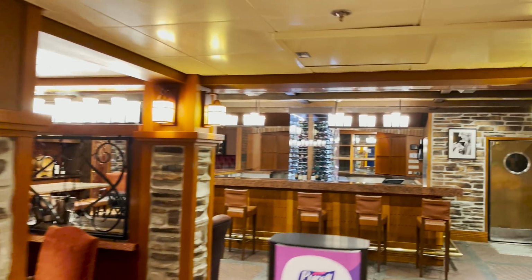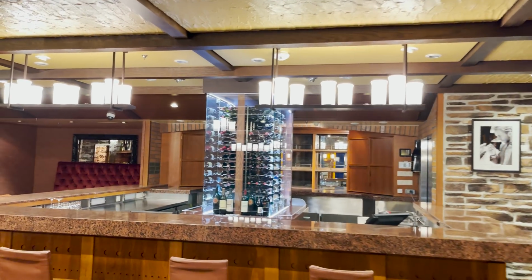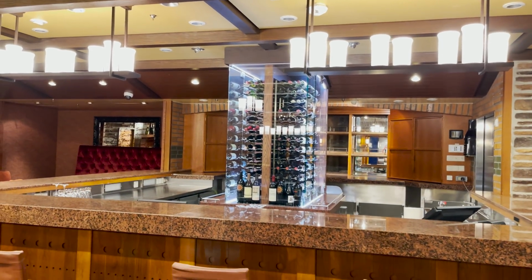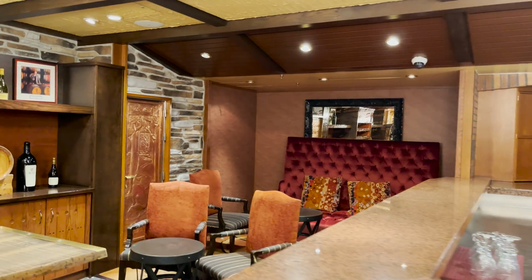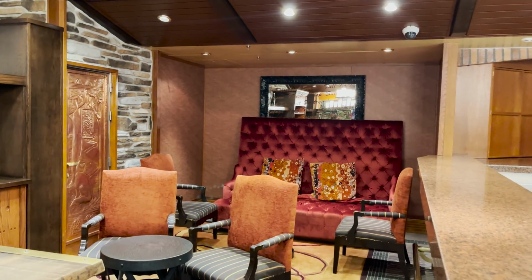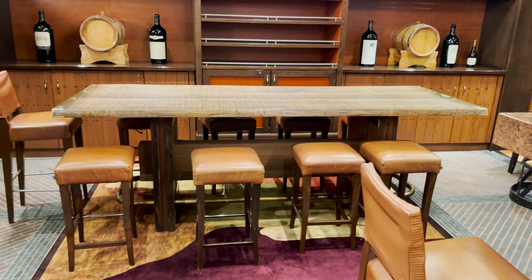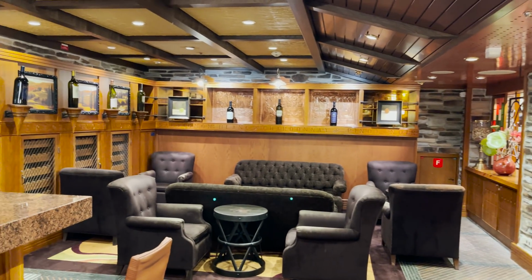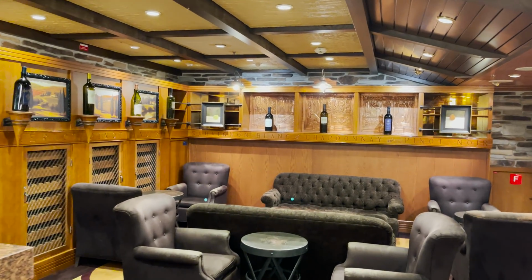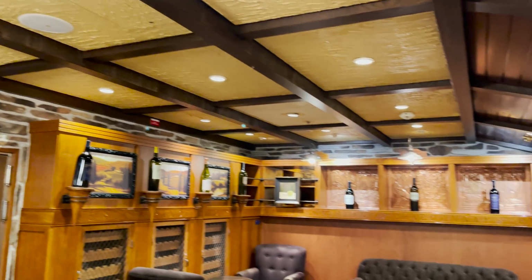So we can go inside here to Vintages. Again, the wine bar on board. You see all the bottles of wine they have back there. They do have the bar here in the middle, and then they have seating tucked away. Nice big couch there in the back, regular table and chairs. Got the long banquet style table with the stools. Lots of fun, lots of nice decor in here. Got the wood going. Feels very much like a cellar with the bricks and the beams. I think that's what they're going for.